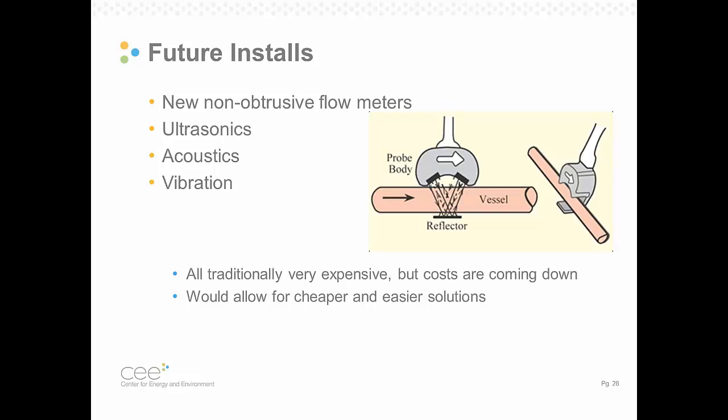One thing I wanted to point out, we won't spend much time on, but just for a thought: you do have to cut into the system to put in that flow sensor. But there have been some pretty drastic changes in non-intrusive flow meters over recent years, and some big advancements in that technology. So these types of flow meters have been around for a long time, but are often very, very expensive, but that's a lot to do with them needing to be accurate.